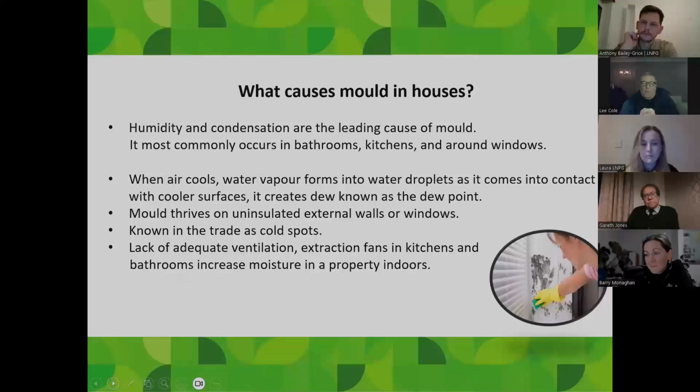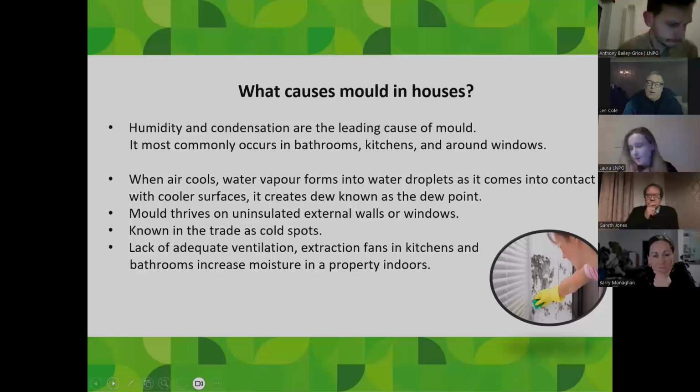So what causes mold? And you've got to be very careful what you say to your tenants and how you ask these questions. But the reality is humidity and condensation are the major leaders towards mold, unless you've got an issue with the building itself.